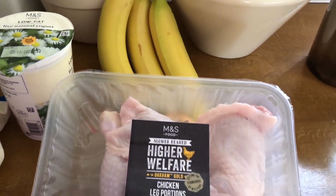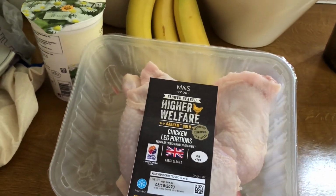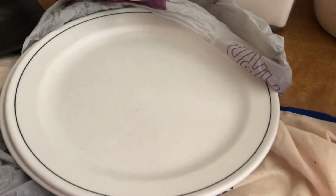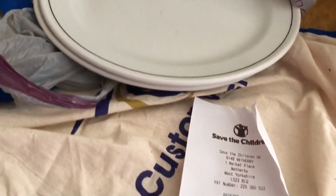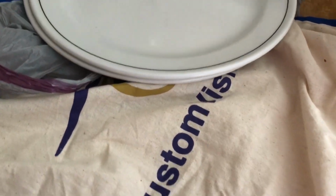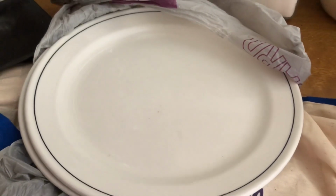And I'd asked the lady at the charity shop to save the plates for me because they were heavy to carry around, and when I went back, bless her, she'd wrapped them all up. Well, I'm saying all, there's just 2. I just bought 2, and popped them in this nice canvas bag to help me carry them home. So that's what I got in Wetherby.